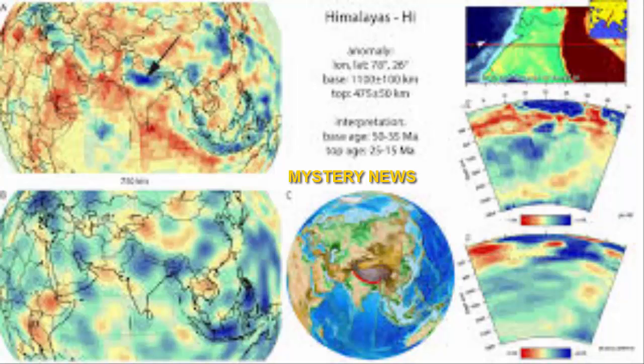"Now we can trace not only how plates move over the surface, but how they sink to the core-mantle boundary," Douwe van Hinsbergen from Utrecht University in the Netherlands told Gizmodo. "That's the cool thing for me, we can learn about the physics inside the Earth. You may think that plates that sink deep into the mantle just melt, but in fact, they stick around for a long time and can sink as deep as 3,000 kilometers," 1,860 miles, explained van Hinsbergen.